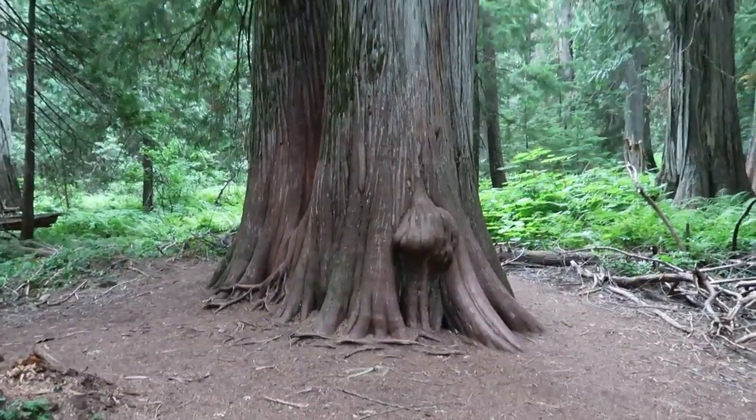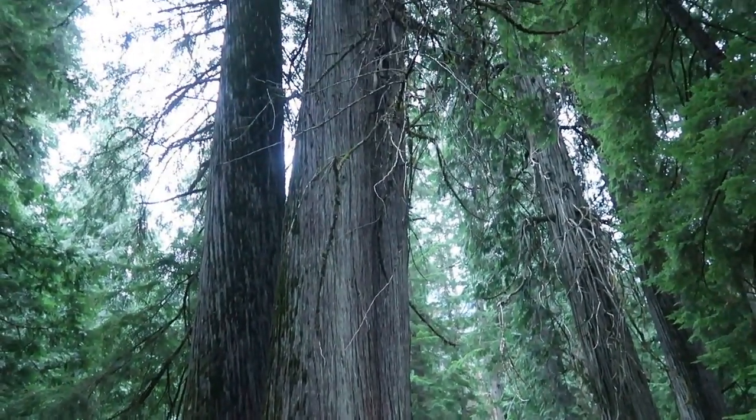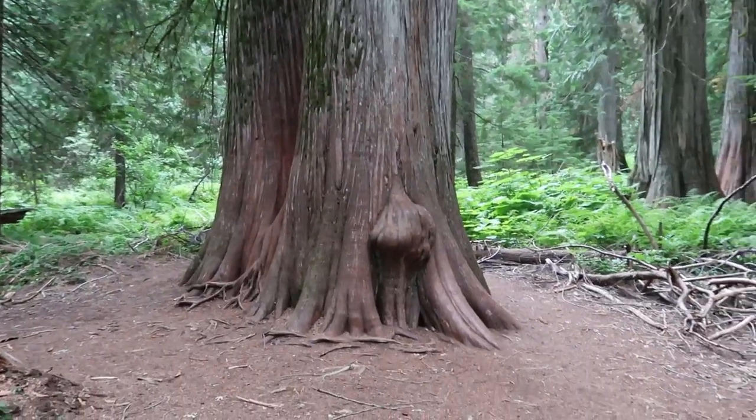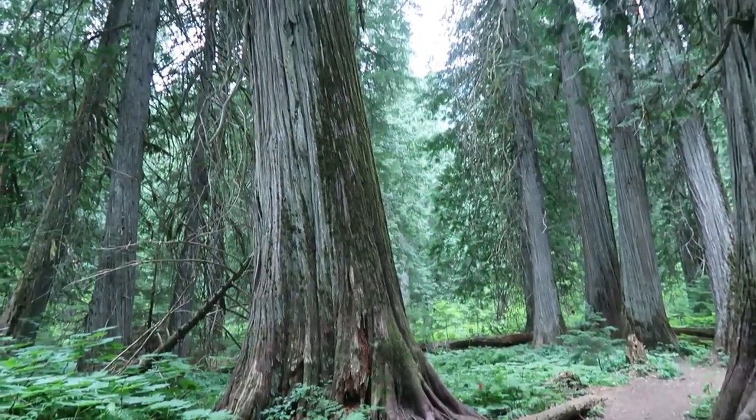This is really cool. This is three huge cedar trees all grown together. So they all start at one base of a trunk. So cool. Lola, are you in the tree? Hey, look at mommy, Baba. Look at mama. Look at these trees.